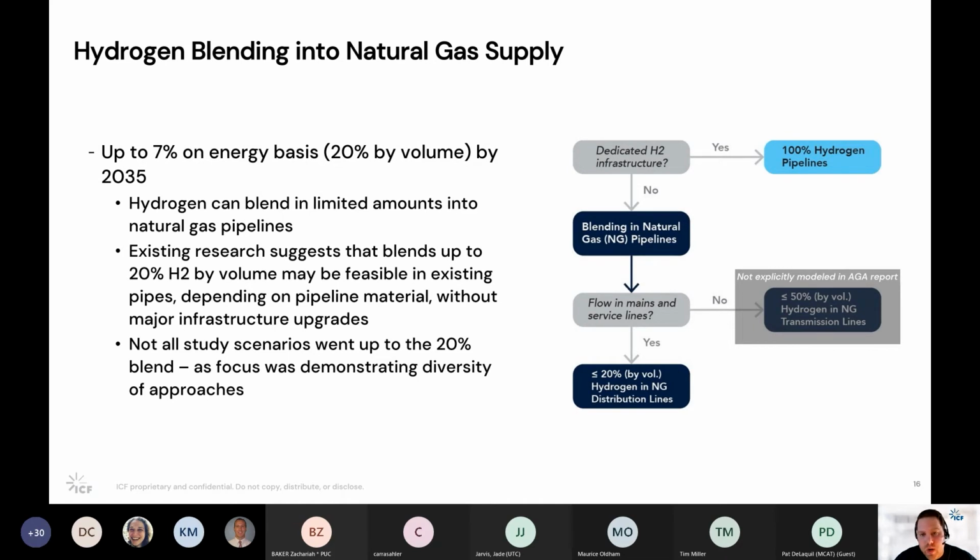There are a lot of gas utilities out there who are piloting and trying to explore ultimately what blending limits will be possible without significant infrastructure investments in their systems, whether that's higher or lower than these levels. But these are relatively commonly used upper thresholds from decarbonization studies. I should note that when we're talking about 20% by volume, it's typically a distribution level number, while the same kind of core source, a study from a while back that came out of NREL, would have pegged the transmission pipeline blending level to be closer to 50%.